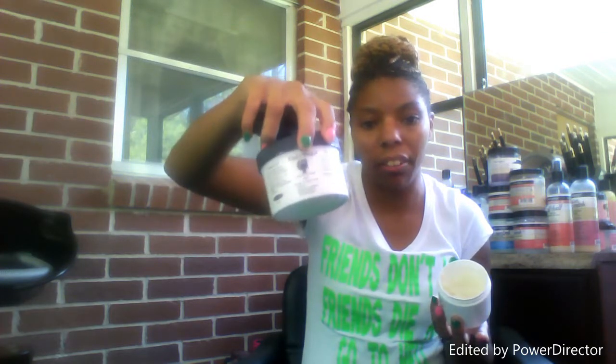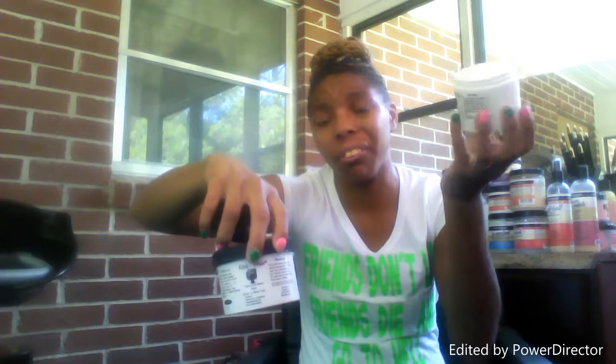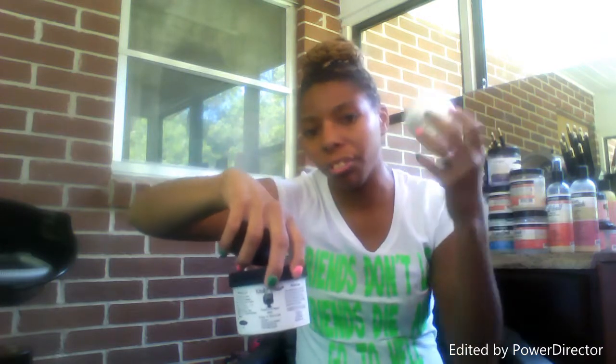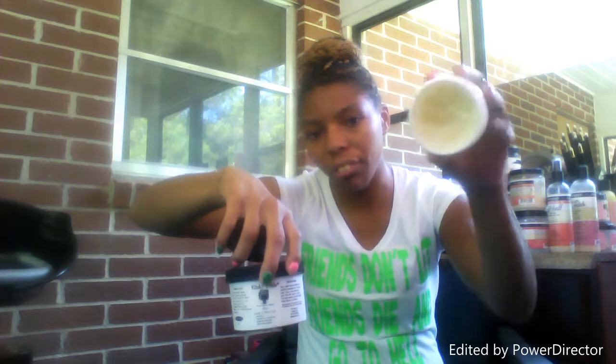If you just want to wash and go, then you can just add this. But I normally use this when I do a twist out or a Bantu knot out. On each strand that I get ready to twist, I will use this and then add the gel second. And it turns out great. My hair bounces, is very moisturized, and it leaves your hair shiny. So it does pretty good.